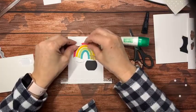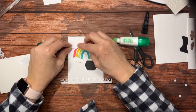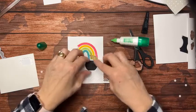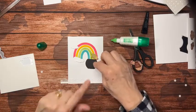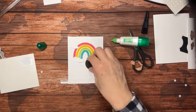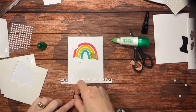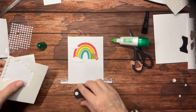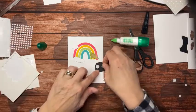All right, let's see, where do I want this one? I think over here maybe. All right, I want to pop this up so that I can put the gold behind it. I'm going to go ahead and get out my bigger dimensionals, that way I don't have to put so many on. I do need to leave a little bit of room at the top because I need to tuck those gold pieces in.